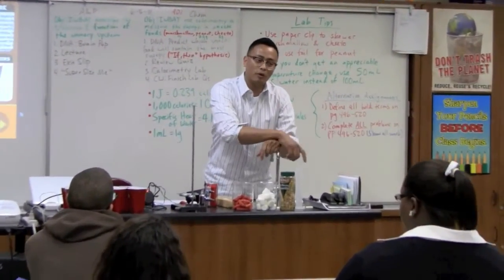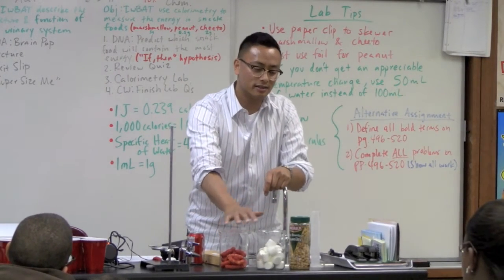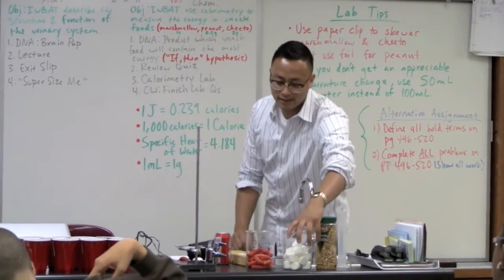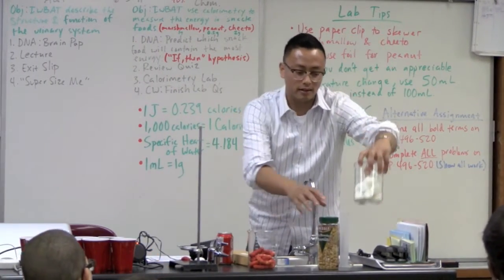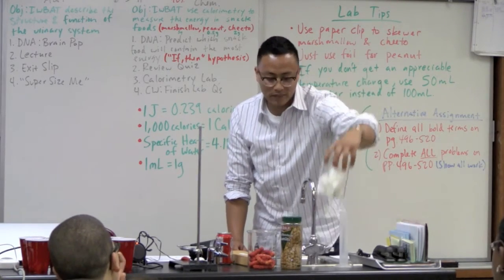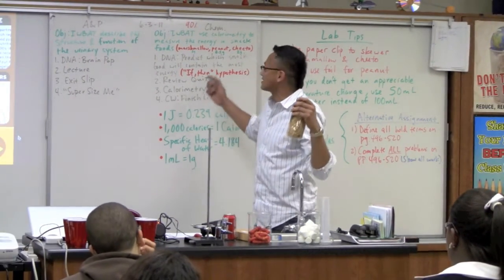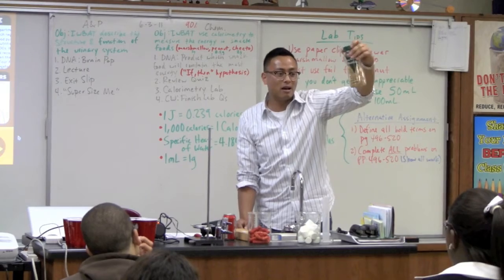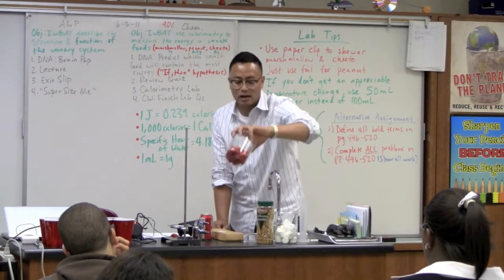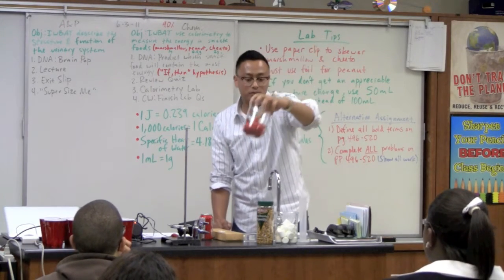Okay, one more thing I want to tell you guys about each of these things before you make your hypothesis as to which one has the most energy. The marshmallow weighs, surprisingly, the most out of these three, approximately 8 grams. And you can tell the size is generally bigger than the other two. Peanuts, on average, each one's going to be about half a gram, because they're really small. And last but not least, the hot Cheetos are about 2 grams each. So keep that in mind as well.